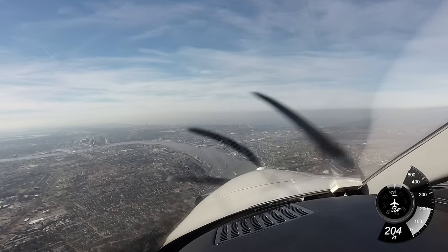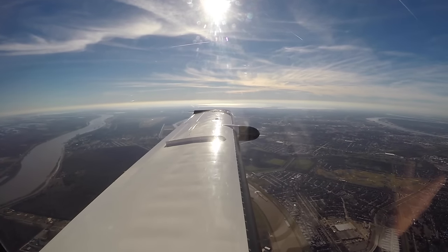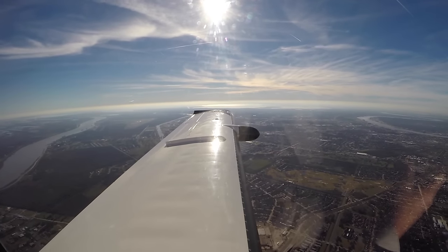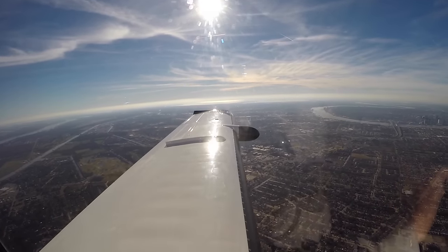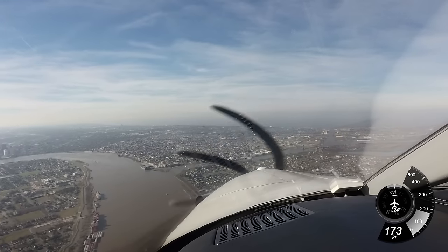We have the field in sight for 851 Tango Bravo. 851 Tango Bravo, roger. Clear visual approach, Runway 36 left, Lakefront. Contact Lakefront Tower, 119.9. 119.9, we're clear for the visual for 36 left, 851 Tango Bravo. Good afternoon, Lakefront Tower, November 851 Tango Bravo with you on the visual for 36 left. 1 Tango Bravo, 36 left, clear to land. Clear to land, 36 left, thanks, 851 Tango Bravo.